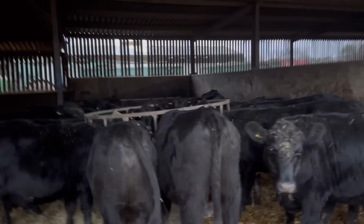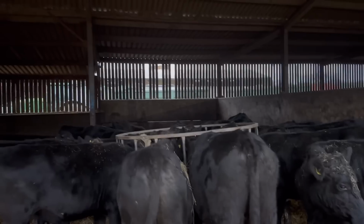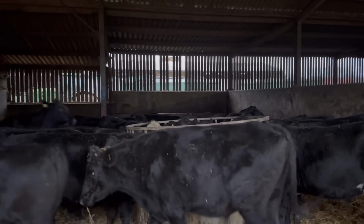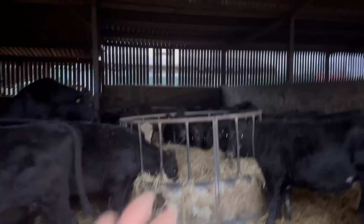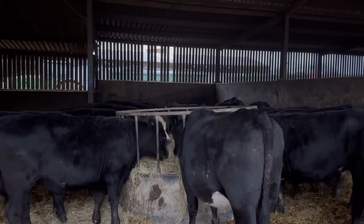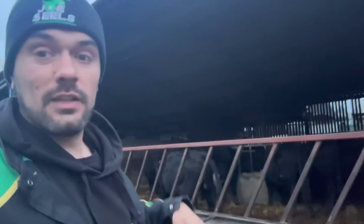So they'll be in with us probably 90, 120 days, something like that, on our feed, on our ration. They'll have all the hay that they can eat, and then we'll feed them a little bit of the ration in this trough here, and then gradually we'll just build it up. It looks like they're enjoying that hay, because that's the closest thing to the diet they've been eating. They've been on fresh grass. Hay is grass, so eating that won't unsettle the stomach, so they'll be quite happy eating that.